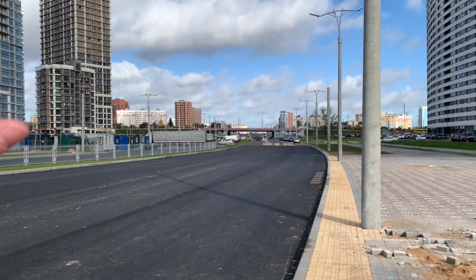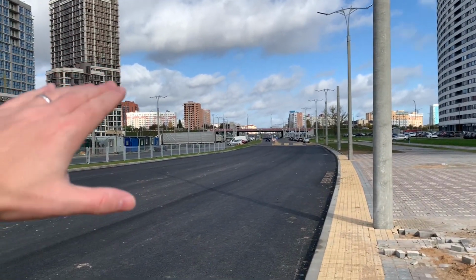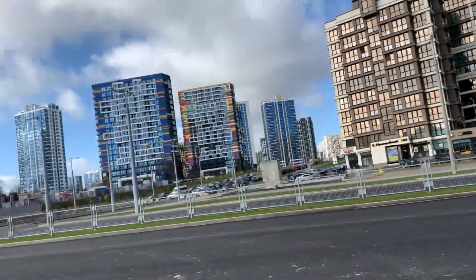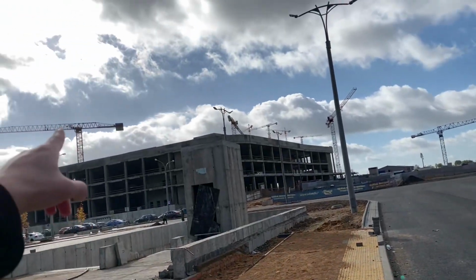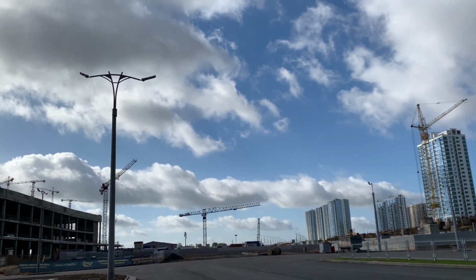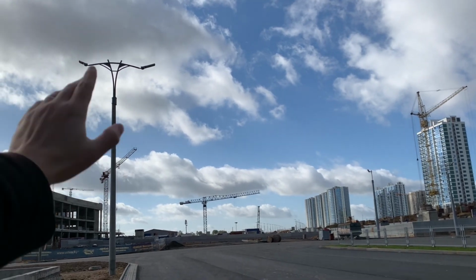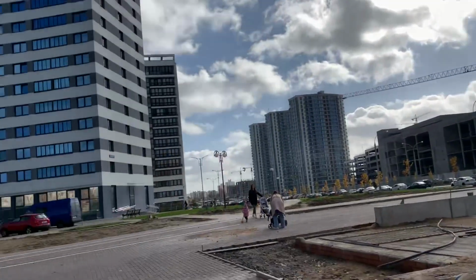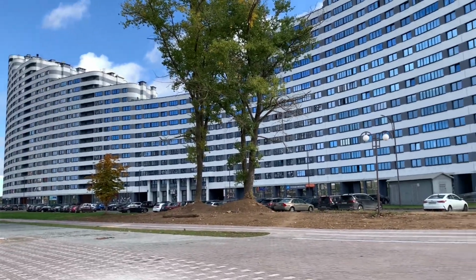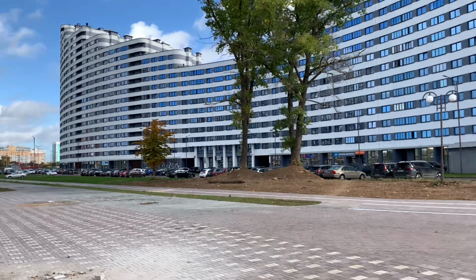So this is going to be a big new main road, which is going to connect the development to the city centre. There's going to be a car park over there. Construction is going to go on a good kilometre or 2 further down that way. This is the first part of the development. It's finished. So let's go and explore, and I'll take you to my favourite coffee shop.